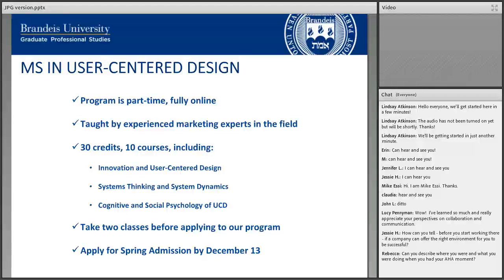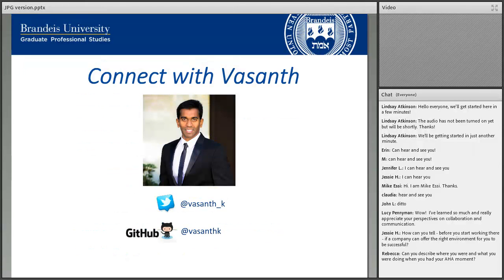We offer 11 different programs here at Graduate Professional Studies. My apologies, this slide is actually an older slide. User-centered design is one of the programs that we offer here. We also offer an MS in software engineering. Like all of our programs, it's part-time and fully online. And a great benefit to taking our courses is that they're all taught by industry professionals in the field. Like I said, the program is 30 credits. It has 10 courses. And more information is available on our website too.